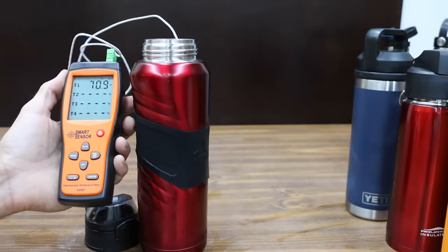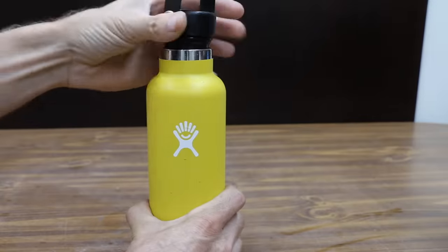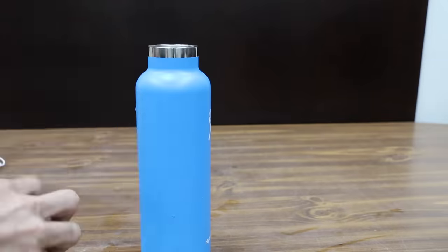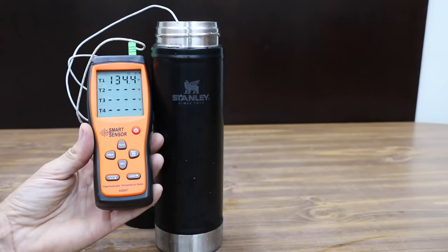Under Armour is at 135.9, a loss of 71. Hydroflask with the standard mouth did the best yet at 150, which is a loss of only 57 degrees, and moves into the lead. Hydroflask Sport is at 150.5, barely edging out the Hydroflask with the standard mouth. Stanley Classic is at 134.4, a loss of 73 degrees.